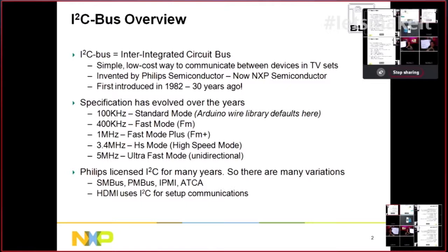And actually, even HDMI uses I²C to set up the communications between the different devices. Yeah, is that what they consider the HDCP protocol? Is that part of I²C? Yes. See, I never knew that. I learned that. That's interesting.